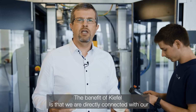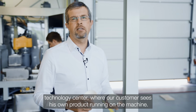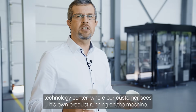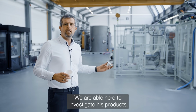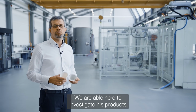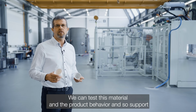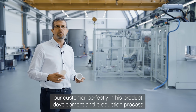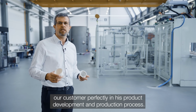The benefit of Kiefel is that we are directly connected with our technology center, where the customer sees his own product running on the machine. We're able here to investigate his products, we can test his material and the product behavior, and so support our customer perfectly in his product development and production process.